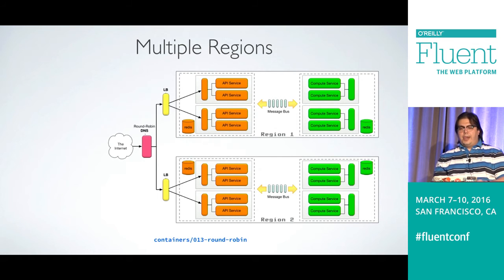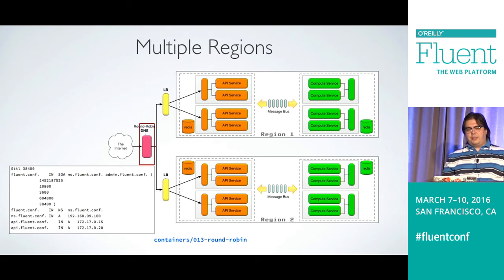One reason might be that you want to be geographically close to a certain set of your clients to decrease the latency. Another reason might be the purpose of being highly available or resilient, so that if there is some catastrophic event in a certain region, you'll still continue to serve in different regions. And no matter what the reason is, to do this kind of setup you'll have to configure your DNS, either using a round-robin DNS service, or you can do some different rules if your provider supports it, like latency-based routing or proximity-based routing.